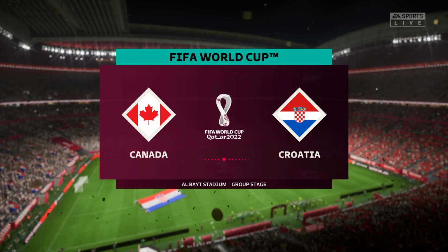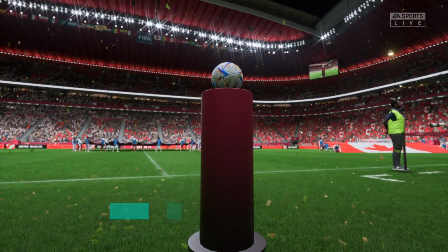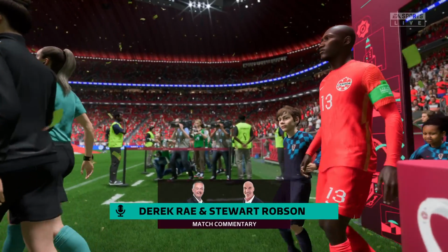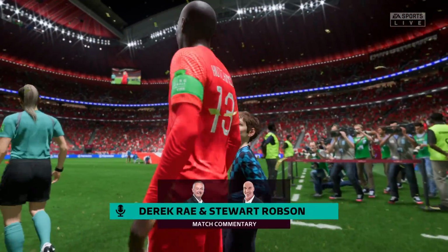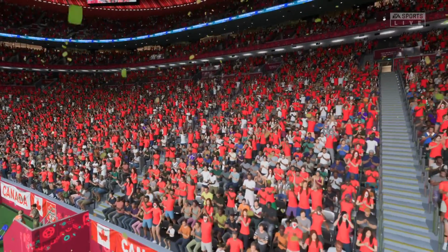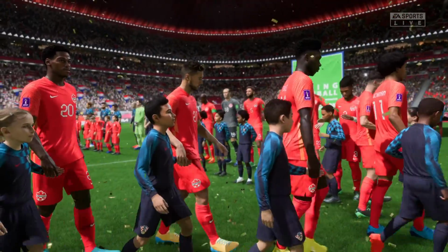Good evening and welcome to Al Khor. Welcome to the Al Bayt Stadium, the venue for this one. My name is Derek Ray, and sitting alongside me in the commentary position is the former Arsenal and West Ham midfield player, Stuart Robson. And both teams with one game each under their belt already. Let's see how they fare this time around.